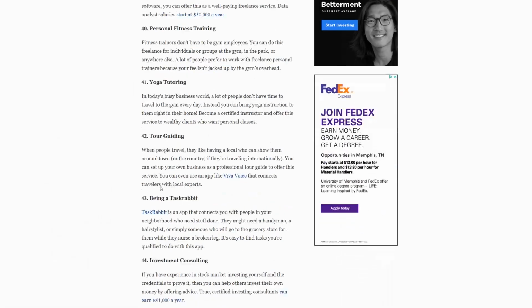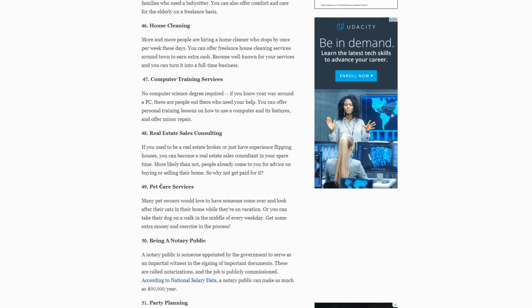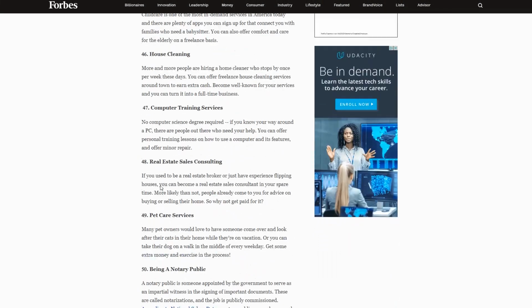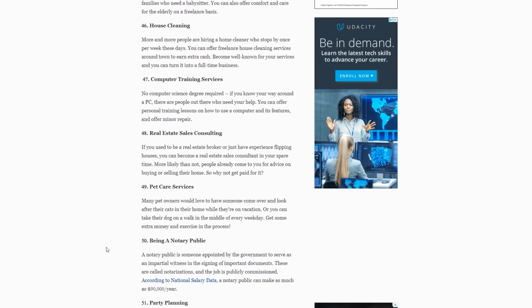If you scroll through this list here from this Forbes article, there are without question going to be at least a half a dozen things that you could do, maybe not that you want to do, but that you could do, and another dozen things that you could easily learn how to do and monetize. All you need is the skills, and you need the actual tools and resources for fulfilling those services. And that's what we're going to talk about in the next lesson.